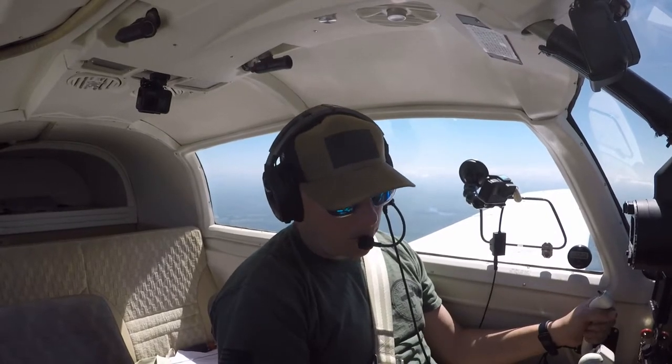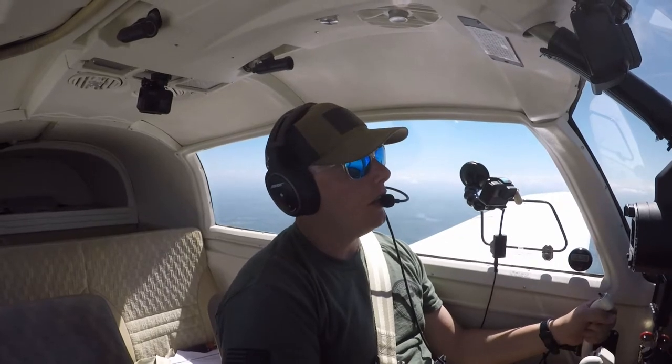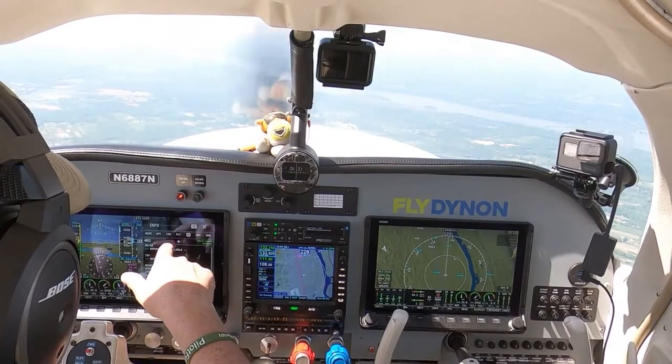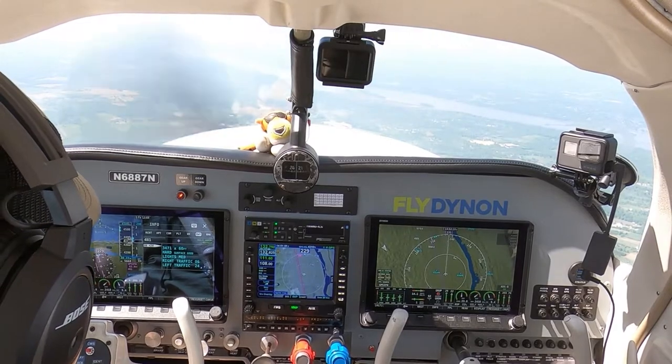So we're clean, our flaps are up, gear is up, fuel pump's off, landing light is off. And let's see what runways they have over there, I forgot. So 2-4. Oh, we'll probably use 2-4.